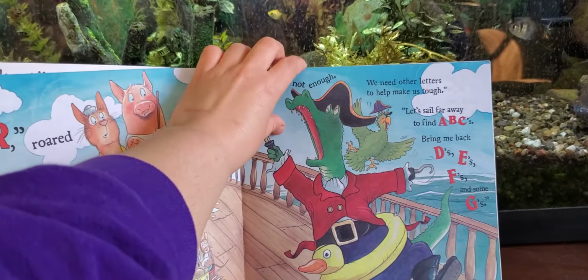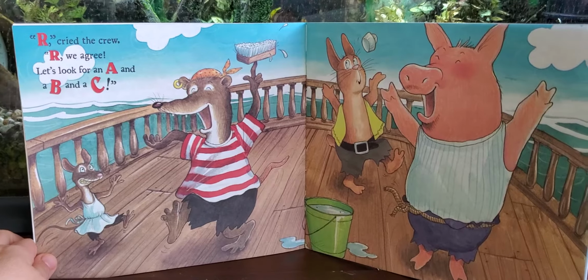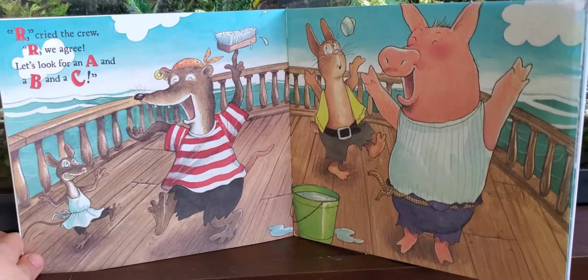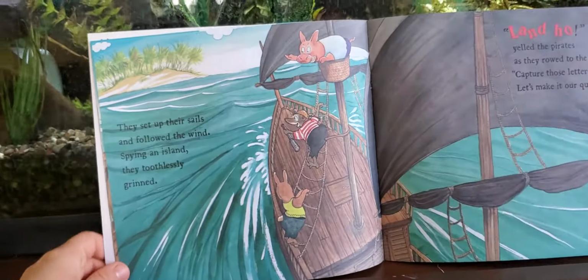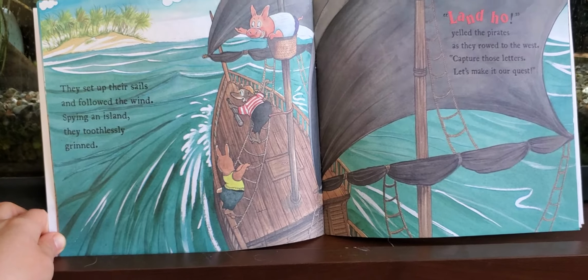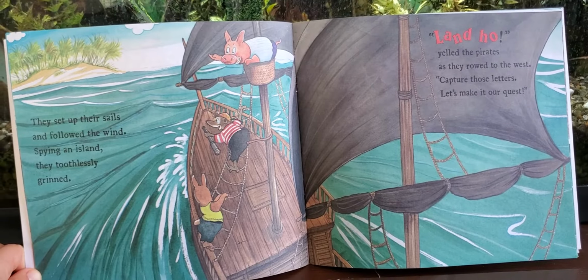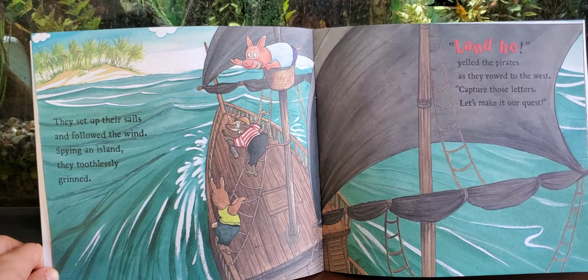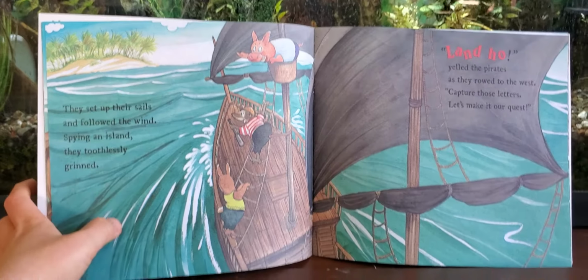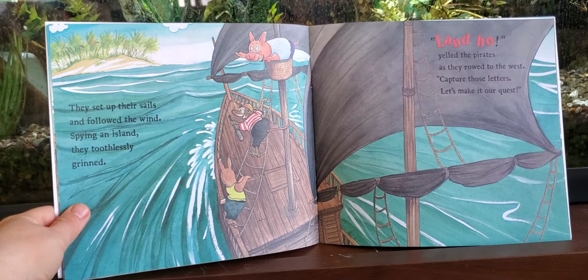"Arr," cried the crew. "Arr, we agree. Let's look for an A, a B, and a C." So they're ready. They're excited to find those letters. They set up their sails and followed the wind, spying an island. They toothlessly grinned. "Land ho!" yelled the pirates as they rowed to the west. "Capture those letters. Let's make it our quest." So there they are. They're going to go on that island and look for some letters.